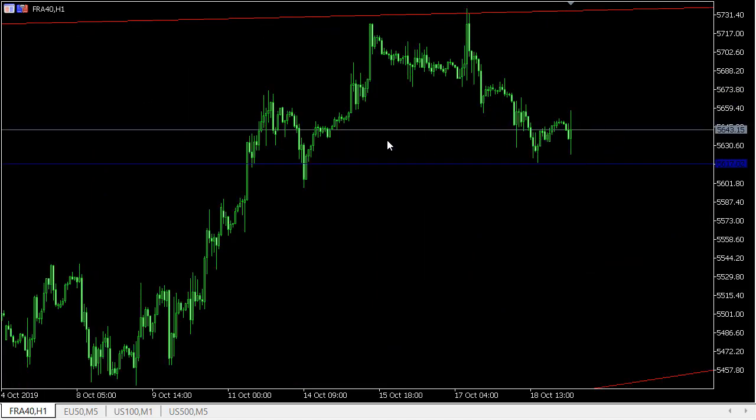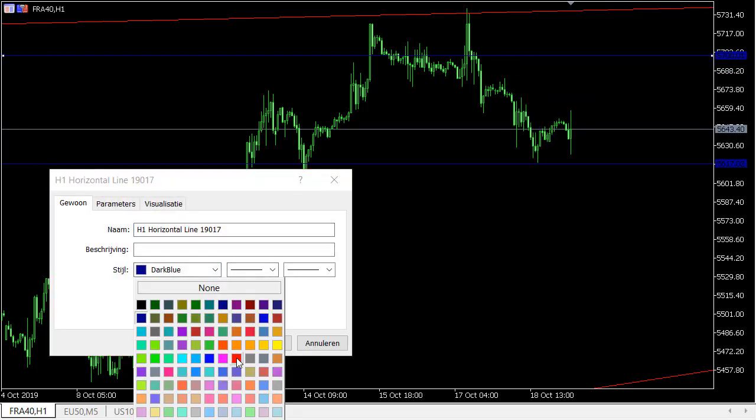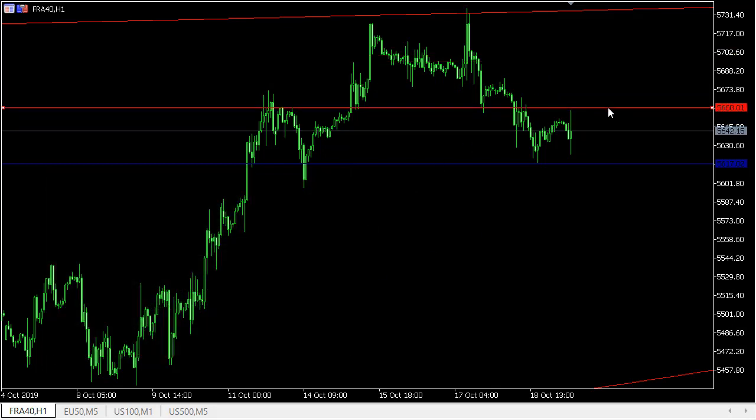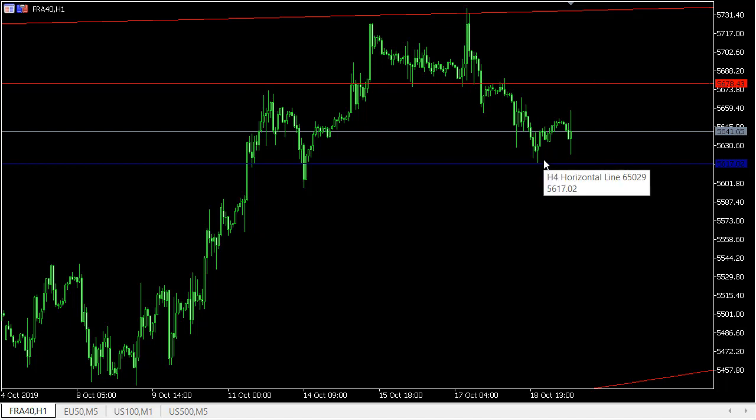This is what we are seeing at the moment. Let's switch this one back to the original red color so we don't get confused. This is the resistance, right? Actually, this is resistance, of course. We broke through this level, we came back, so a retest of this actual level would be interesting. Yes, so this is it for now. That is actually what I'm looking for.